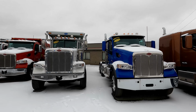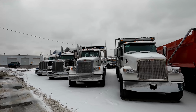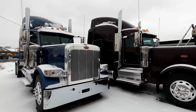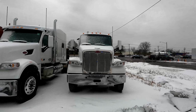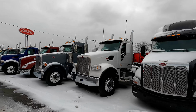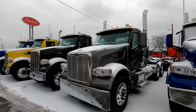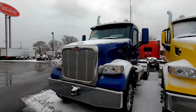Is that like a 567? I'm not too familiar with Peterbilts. All their numbers. Down here they have some 389s. It's a nice blue. A lot of different trucks. A lot of our truck dealers up in Rochester, they don't have as much as this. Only got a few trucks in the lot, maybe a handful or so. I think this almost looks like that Viper Blue one. I think it is Viper Blue.